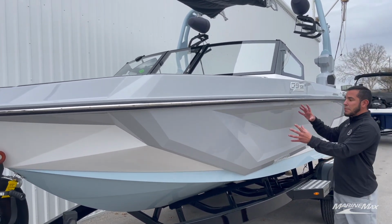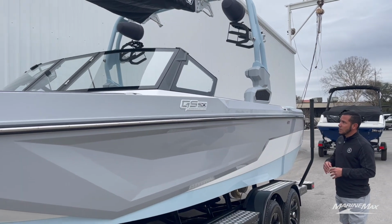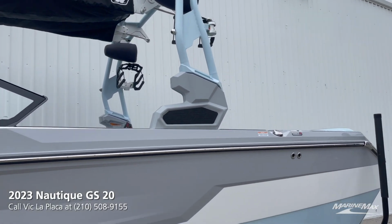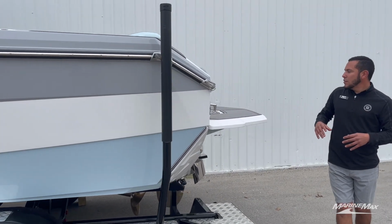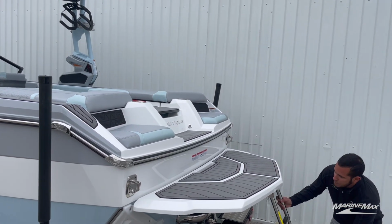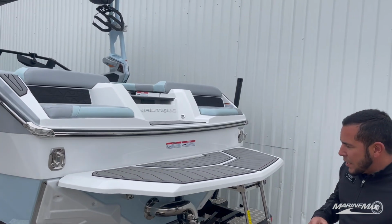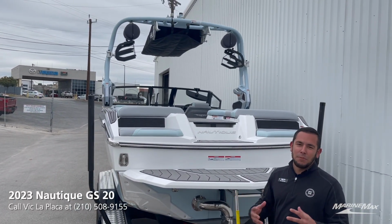Taking a look at the side, you'll see similar body styling from the G series as well as the S series. This particular boat is equipped with the standard tower from Nautique for the GS model. And on the back, we continue to have the transom seating that everybody loves. The nice large swim platform with your boarding ladder and built-in grab handle for easy access into the boat from the water. And of course, without the Nautique NSS and NCRS plate, none of those awesome wakes and waves are possible.